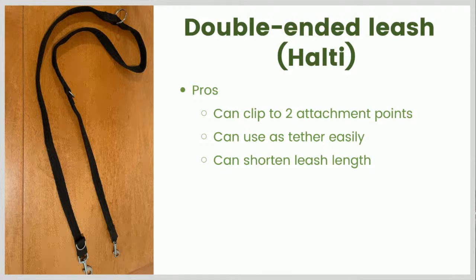And like I mentioned, because there are these extra rings along the length of this leash, you have a lot of options. Well, you have at least 2 options for leash length. You can make it pretty short or you can make it longer.